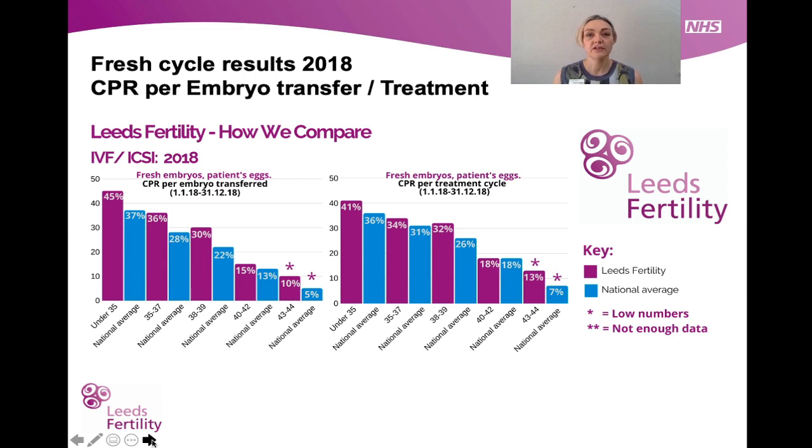The most important messages from these figures are that the purple bars are invariably higher than the blue ones, which means Leeds Fertility performs above the national average. In fact, Leeds Fertility is in the top 5% of the 80 licensed clinics across the UK in terms of our outcomes. You can look at the bar for your age, that is the age of the female partner because it's the age of the egg that really matters, and get an idea of your chance of success in our hands. Success is determined by lots of things, but female age is the most influential.